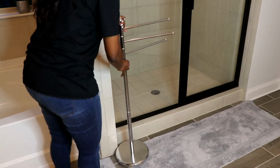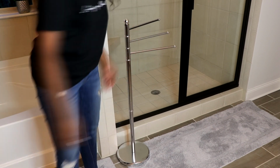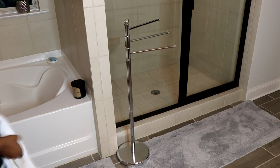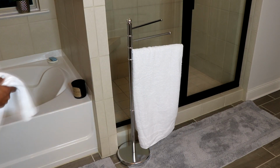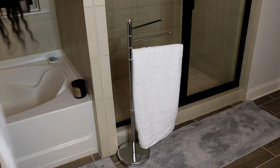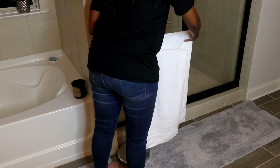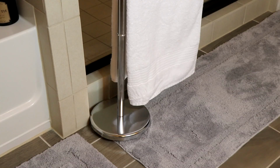So let's talk about towel storage. I found this towel rack on Amazon, guys, and I didn't want to drill holes in my walls right now. This towel rack is amazing because it's freestanding and you can store up to 3 towels on it, and you can move it around. You can take it out if you want. It's just great because it's versatile and it spins and turns. I love this thing. I highly recommend it.